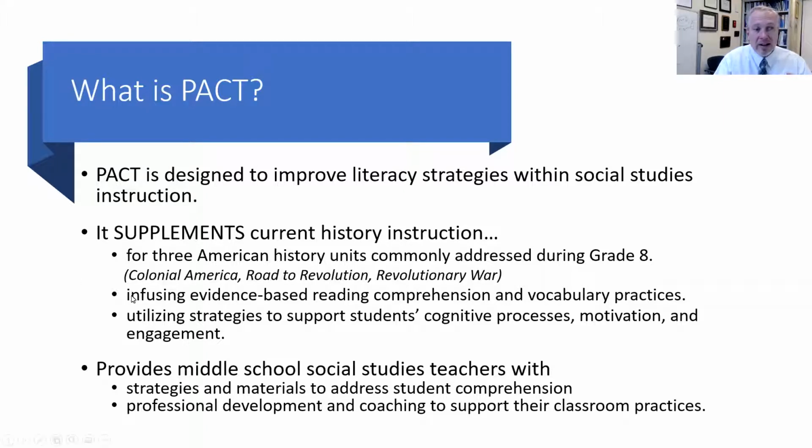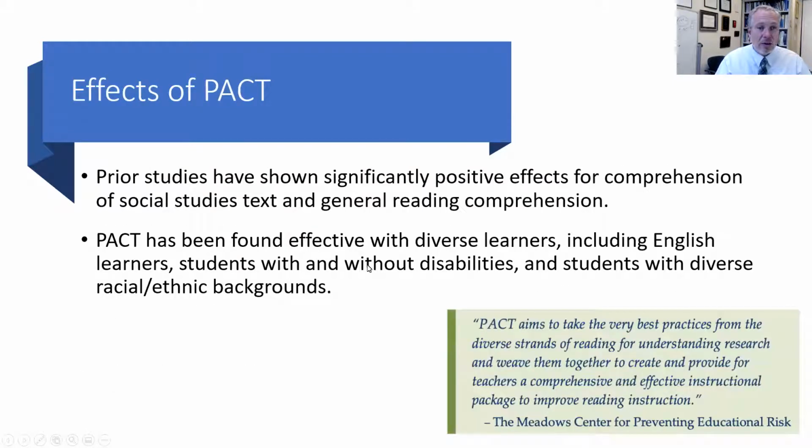So they studied the effects of infusing it within colonial America, Road to Revolution, Revolutionary War. And what they found was that when they did this, there was a significant positive effect for comprehension of social studies text and a significant positive effect on reading comprehension. It also was found to be effective for working with diverse learners, emerging bilingual students, students with disabilities, and various diverse racial and ethnic backgrounds.